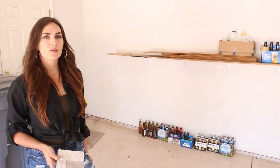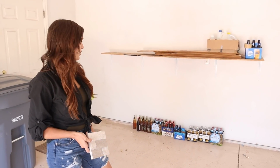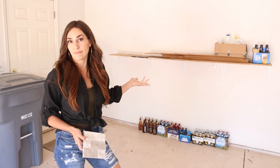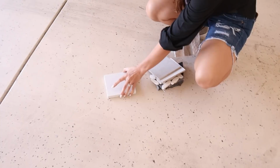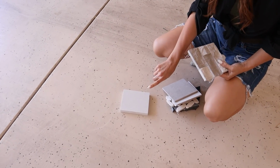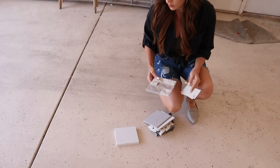Thought I'd show you what samples we have going on. And yes, I'm in the garage because it's probably the cleanest place, the least disgusting place in the whole house. This was left here in case anybody needs a little pick-me-up on the job. I don't know how long they've been there, but they seem to be sealed, so. Here's what I've got so far. This is the countertop. It's a quartz that I'm doing for the primary bathroom and also the laundry room.